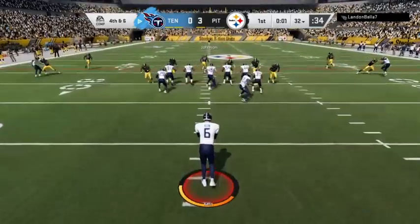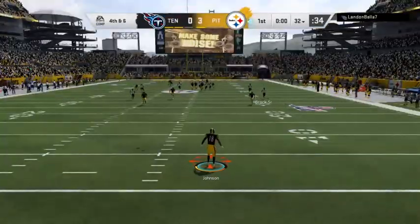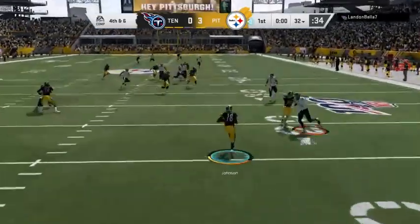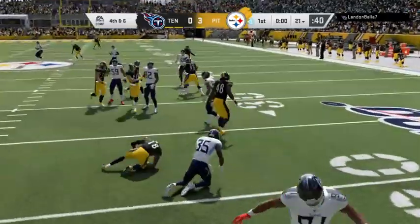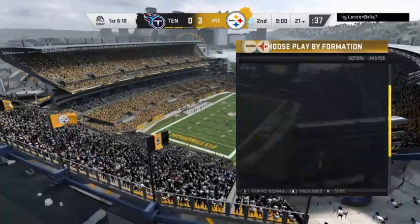Here's Brett Kern now as he'll kick it away for the second time. That's fielded at the 8-yard line. 3-0 after 1 on EA Sports.